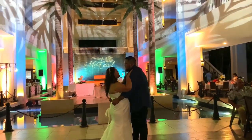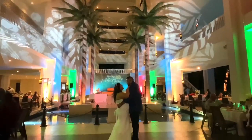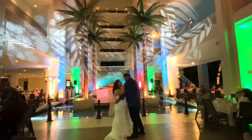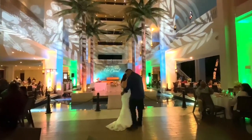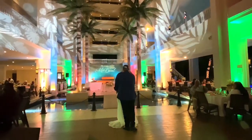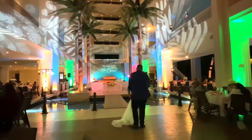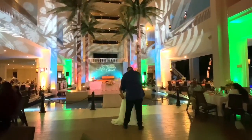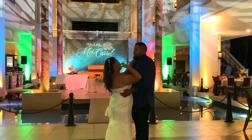And if I may just compliment myself, doesn't this backdrop just wonderfully frame the bride and groom, especially at this special moment right here where they're doing their first dance? Look at how much the lighting just magnifies all the emotions of the moment, and not to mention creates this awesome photo op for all the pictures. Oh, I can't wait to see their pictures, how they all turn out.